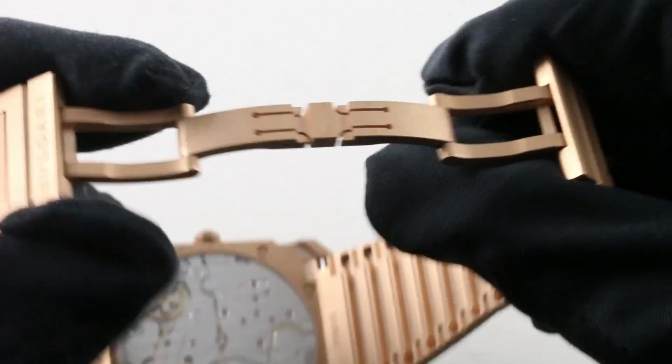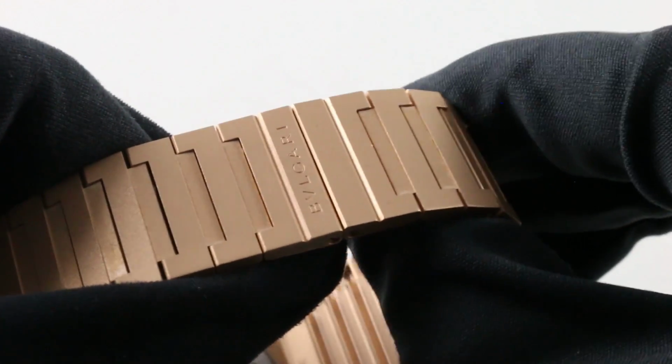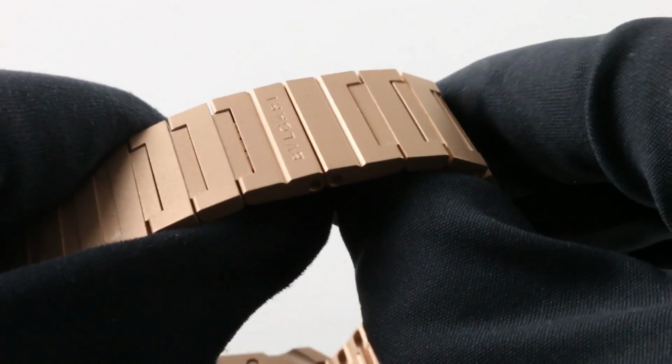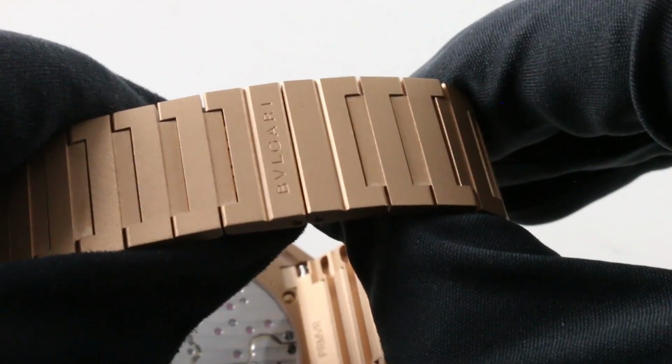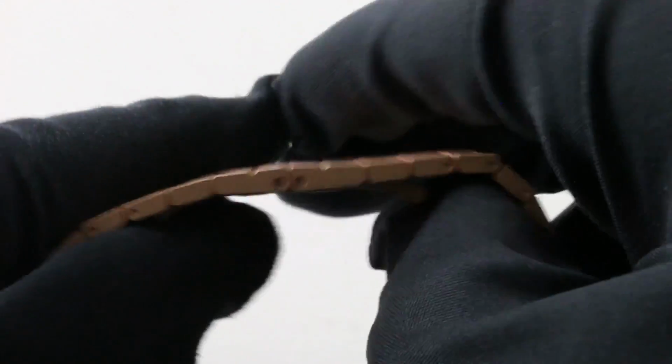Robust in spite of its slim profile, when it is closed on the wrist, it's sufficiently flush that it will largely avoid scars from desk diving, and unlike a bulky dive clasp, this one is the epitome of elegance with only the engraved Bulgari logo giving you a clue as to the partition point.